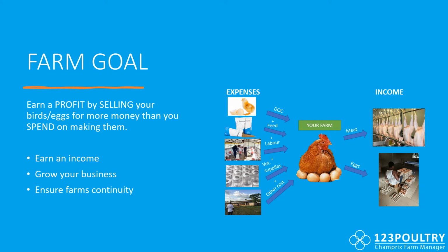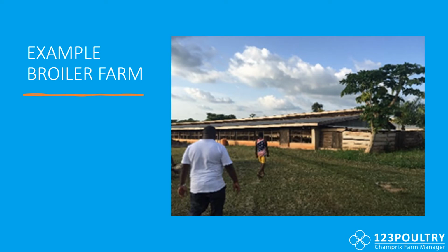If you look at the picture again from your farm, you need to understand that you want to invest money, and eventually through your farm's activities you want to have more money in the end, your profit. I assume this concept is now clear, so we can go more in depth in how this actually works in numbers. So we have an example broiler farm. This could be any farm, and this farm has a capacity for 10,000 birds. So one round is 10,000 birds that you will sell on the market.